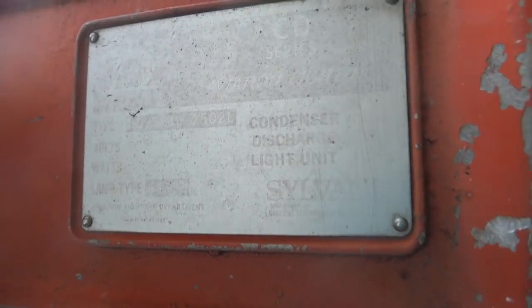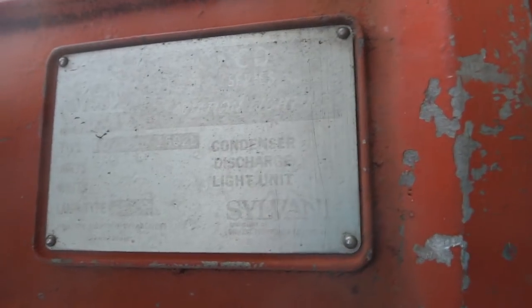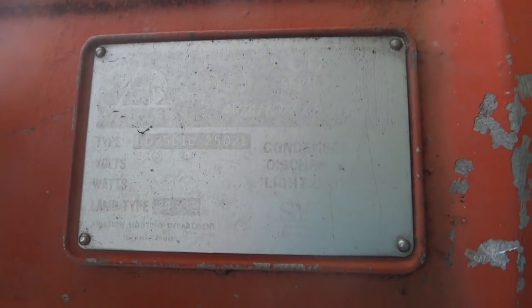Volts, you can't really see on there. You can read the type there. Maybe, hopefully you can. So yeah, these tags are very well worn from all the years of use, but very cool. Sylvania. Yeah, I can't read what the voltage is or watts or anything, but we can take a look inside and see what we find.